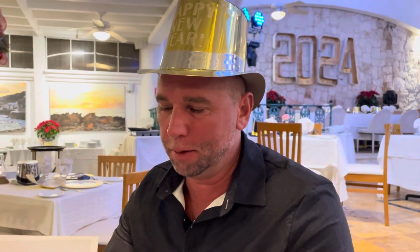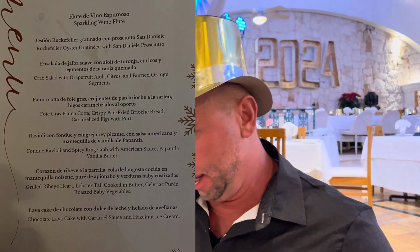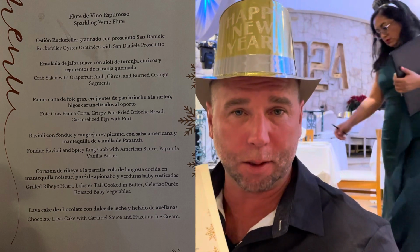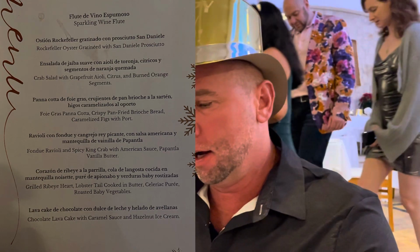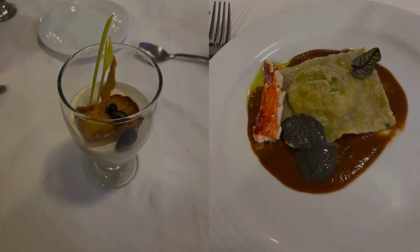So, we've entered the restaurant and we are about ready to have a New Year's Eve celebration. They have provided us hats, and it's a very elaborate tasting menu, and you will see on the side of this video what that tasting menu is, and we are going to show you pictures of all the different food that we're going to eat. We are certainly not going to describe them and wreck people's evenings for that reason, but you'll see what we actually had, and based on everything we've seen so far, fantastic.